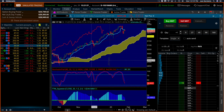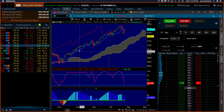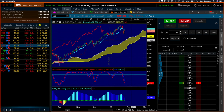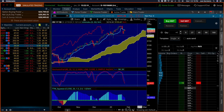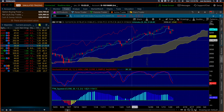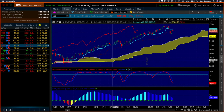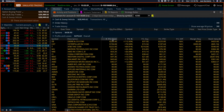And the cloud acts as a support. And so that's where the market may be going after a long road here, a long rally. It might come down to that point, right? And then bounces back up, a little or a lot, maybe. Okay, never mind. Let's just keep on going here. That's just a piece of information you might be benefiting from. That's the Ichimoku cloud.